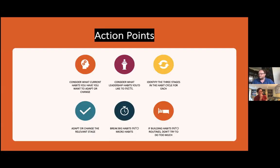So some clear action points for everybody from what Joe and I have been discussing so far is start to think about what current habits you have that you might want to adapt or change, or think about what habits around leadership that you don't have right now or aren't effective that you might like to instill and begin and grow, and identify those 3 stages: the trigger, the behavior, and the reward, so you can create those cycles. Fourthly, adapt or change any relevant stage of existing habits, and then break those big habits into micro habits. And if you're building habits into routines, don't try and do so much that it's overwhelming and you do not want to do it, because it's all about that balance.